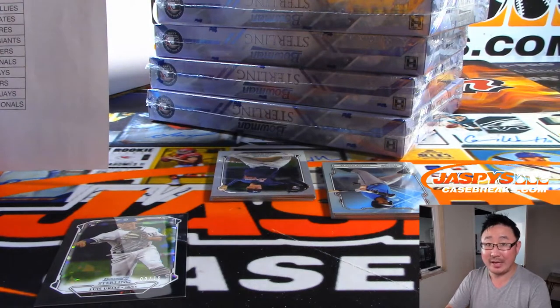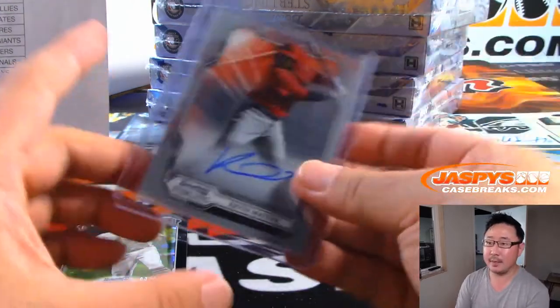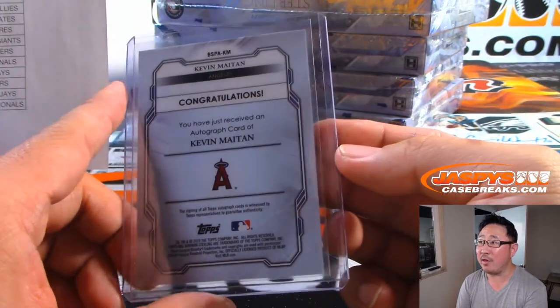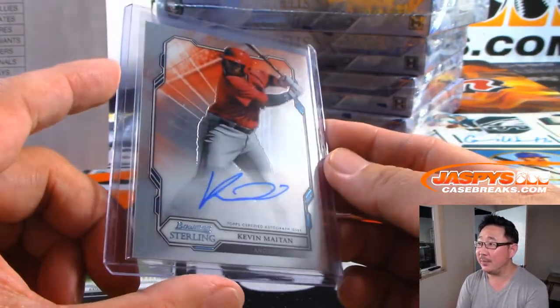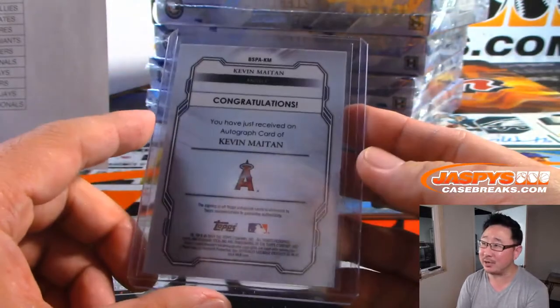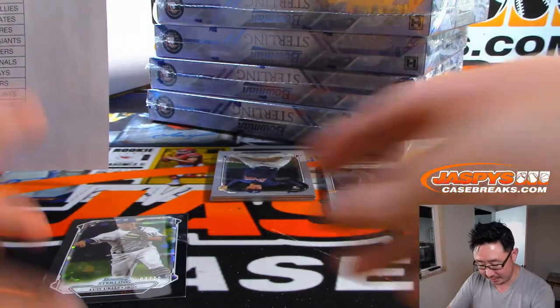Kevin Maitan was a big international prospect. You guys remember? From the Braves. The Braves got involved in that international money scandal that left one of those executives banned from baseball forever or something like that. But they had to release some guys, and the Angels picked up Kevin Maitan. He may not even be 20 years old at this point, but that's an up-and-comer right there, Cody Passmore.